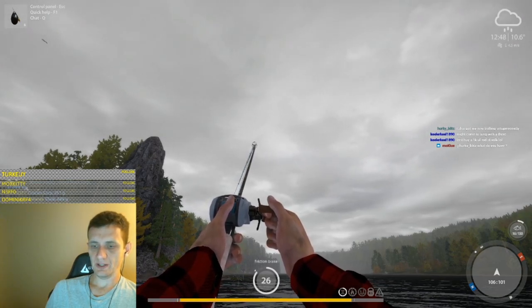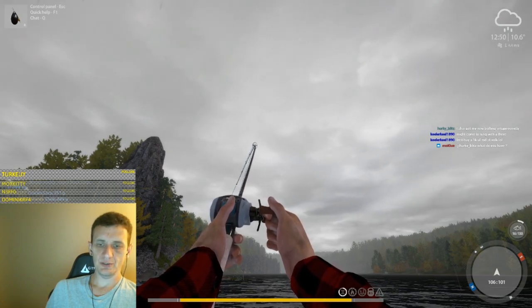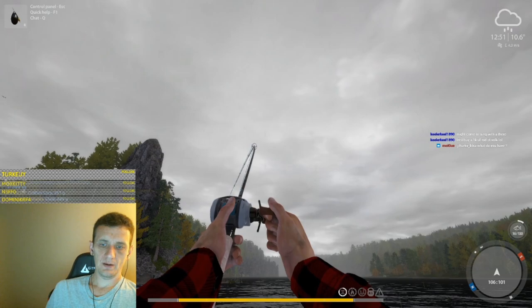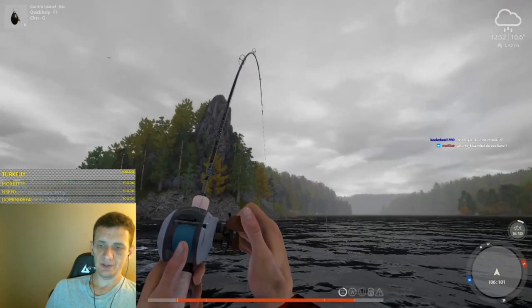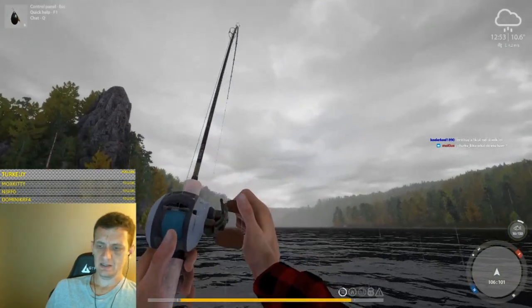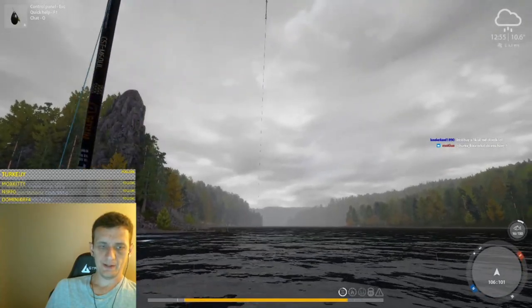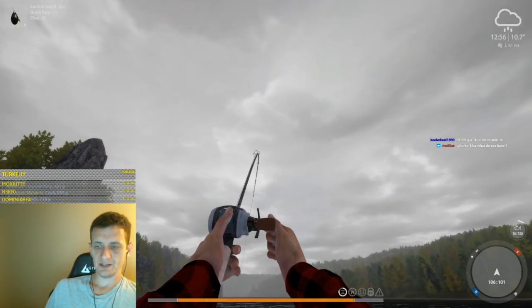You don't have to use UL here. You could just do like a light or medium light setup too. And remember, if you have it unlocked, you can also use the, golly, what's the name? Ciberlino or whatever. It actually works just about as good.